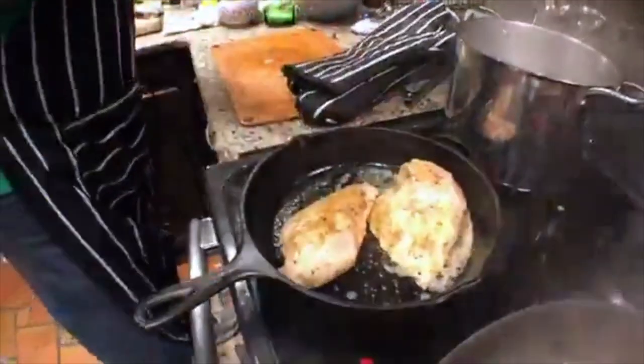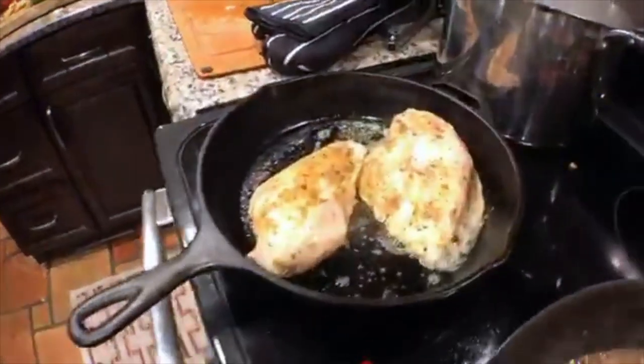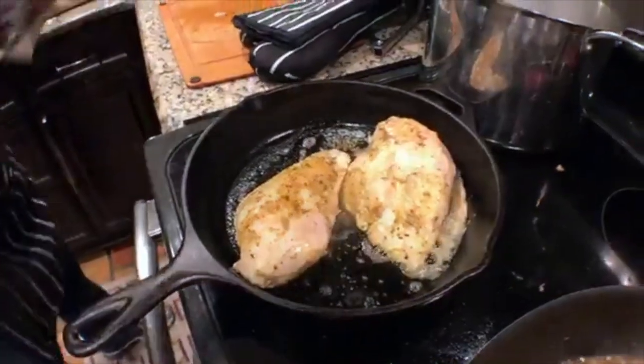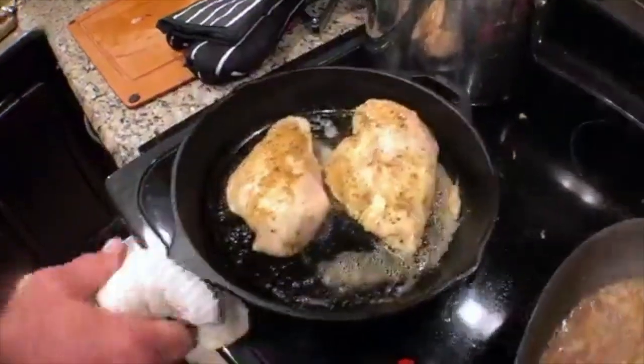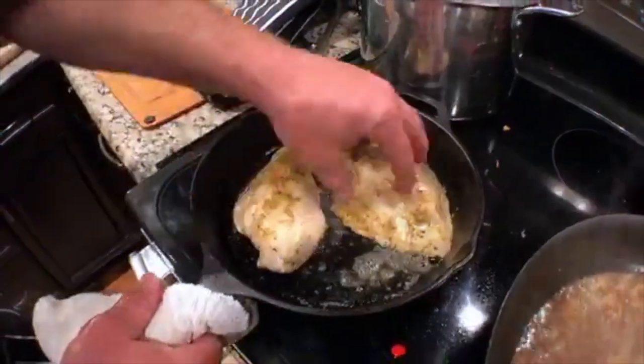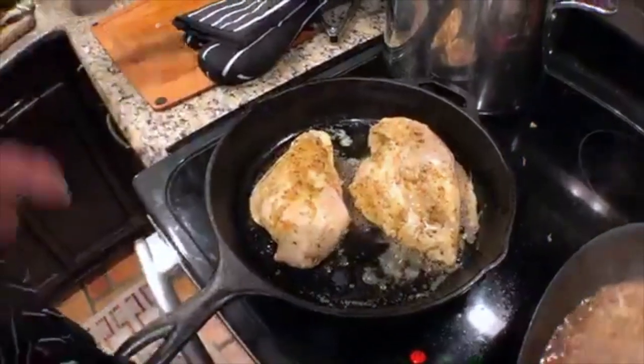So you sous vide it, and now we are grilling it. Yes. Because it's done. The chicken is done. We want color. Because you can see there's no color in this chicken. We want a little color here. We're actually not far away from plating this dish.